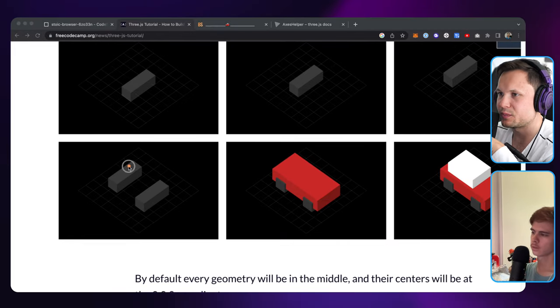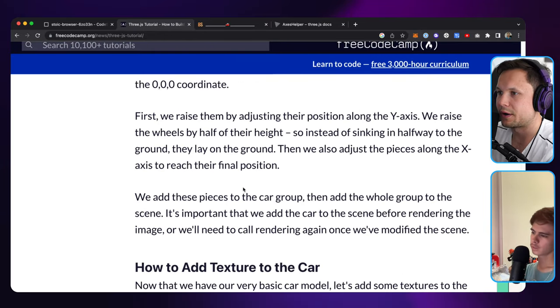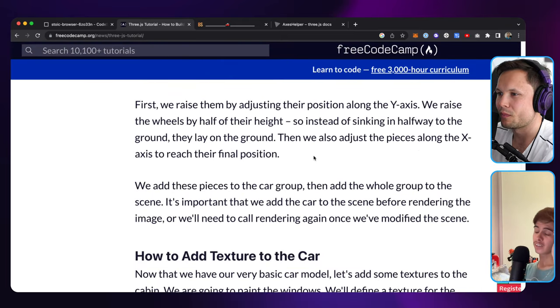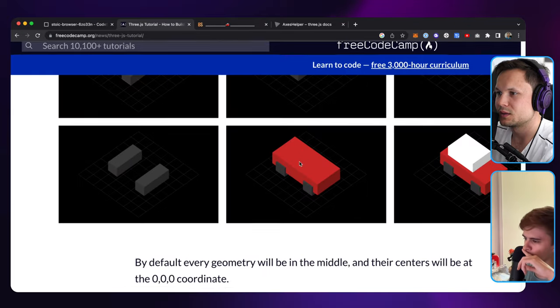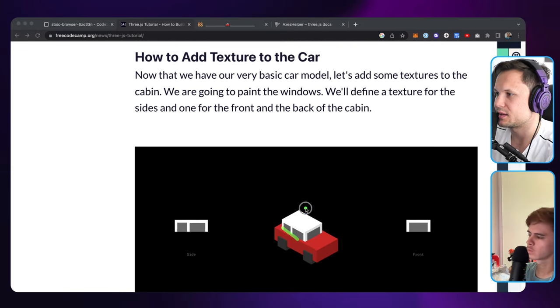So we generate two pairs at the cabin. Nice. Ooh, how to add texture to the car. They're going to show how to actually add textures. Oh, so that's just a texture that wraps that geometry. That's sick. You'll see once we read through it, because I was thinking of a different way of adding those windows. So let's add some textures to the cabin. We are going to paint the windows. We'll define a texture for the sides, and one for the front and the back of the cabin. So sides, and then front, back.